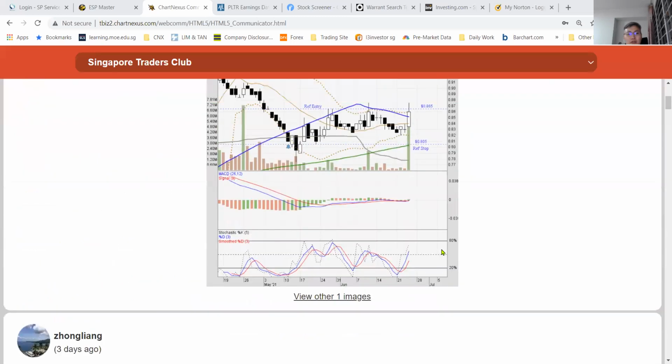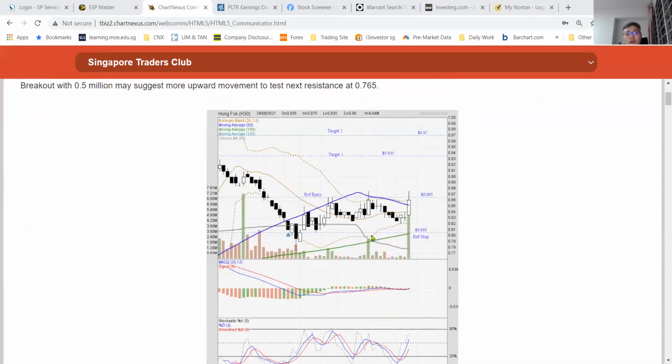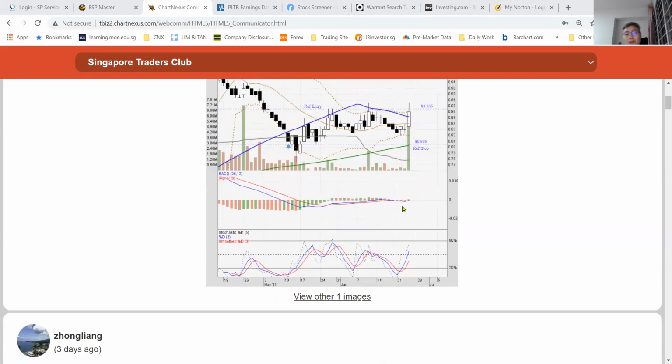Going back, let's look at 25th June. We were talking about Hong Fook and GHY Culture. So Hong Fook has just rallied strongly, piercing above the 50-day MA with strong volume. So we were expecting it to continue higher by breaking its horizontal resistance. Looking at MACD and stochastics, they are moving up strongly. Now, if Hong Fook can close higher, of course, it's going to be bullish.